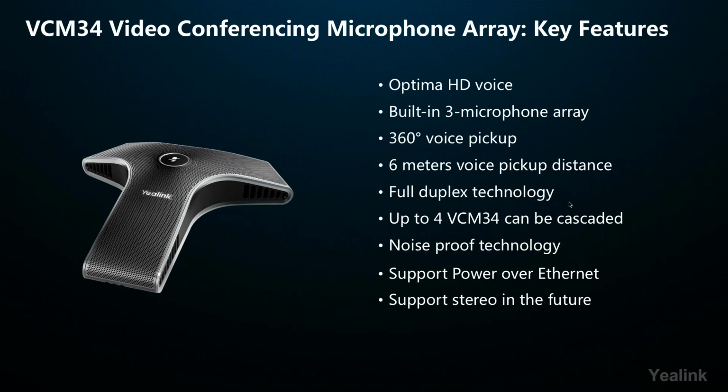Yealink's noise-proof technology from their IP telephony products, especially the T5 series, has also been incorporated into these pods. That technology will actually reduce some of the ambient noise not associated with human voice. Think door closing, dog barking, paper shuffling, things like that. These mic pods and the noise-proof technology are what Yealink uses to address that type of quality issue and knock that type of ambient noise away.